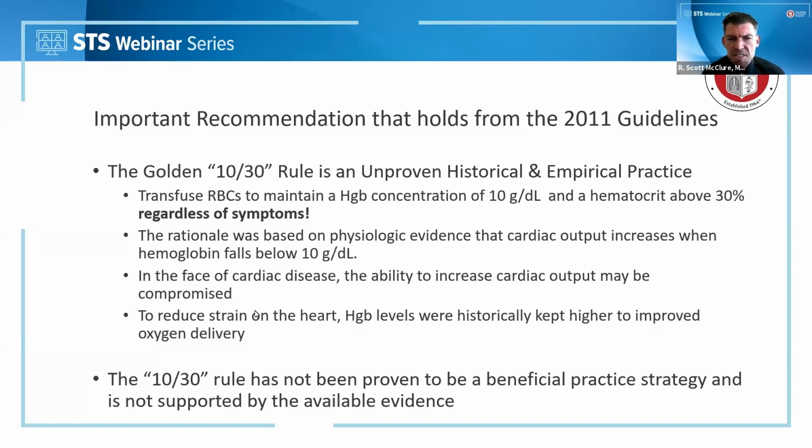And there were successive tenets, of which one of them was oxygen transport. And the rationale at the time was based on physiological evidence that cardiac output increases when the hemoglobin falls below 10 grams per deciliter. And in the face of those that were at the highest risk, often those with cardiac disease, the ability to increase cardiac output might be compromised. And so to reduce the strain of the heart or to help an impaired heart, hemoglobin levels were historically kept higher to improve oxygen delivery.